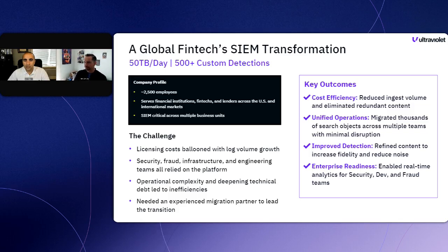Of course, it improved detection and enterprise readiness, and they're in a great place for the autonomous SOC story. The next components are using hyperautomation and the AI capabilities of the queries to continue to get value out of this deployment for this fintech customer.